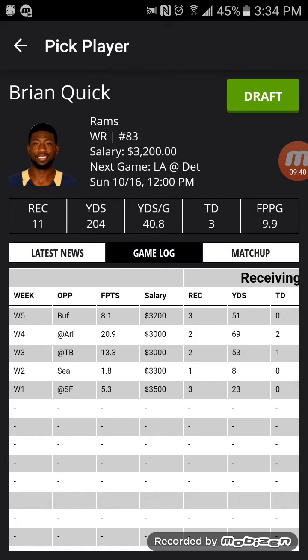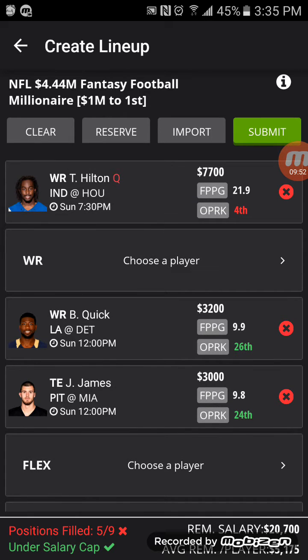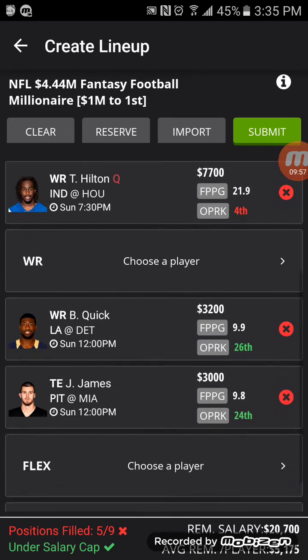$3,200. We may come back and revisit him if we need to either go down or up in our spend to fit our guys in that we want. But I think that's a good play for right now.